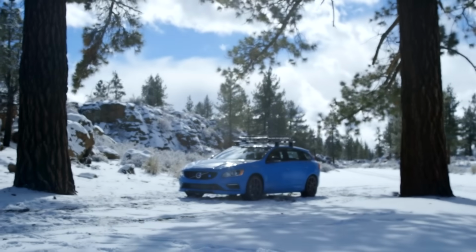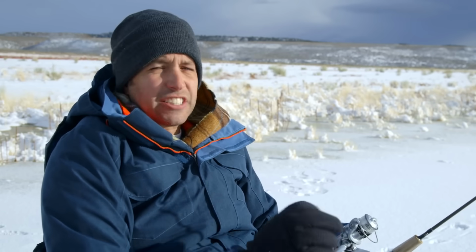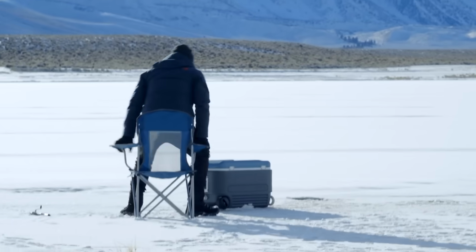Car guys, there's nothing hotter than a hot wagon, and there's no hot wagon hotter than a Volvo wagon, which is why I'm here in the V60 Polestar, which is the hottest wagon of them all. And it has a heated steering wheel, which is perfect for these frigid conditions. God, it's freezing in Sweden right now. Ugh.